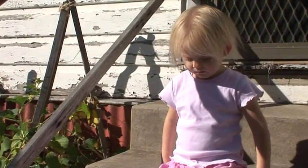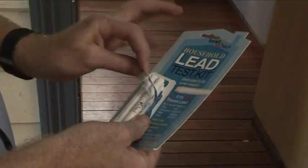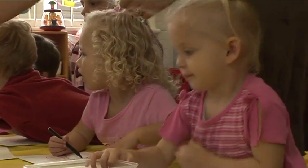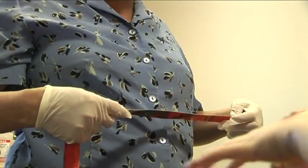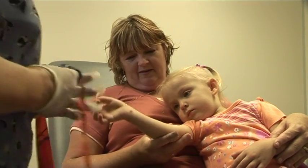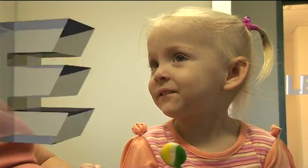If you're in doubt about the lead content of old paint or contaminated soil around your house, you need to have these areas tested. Finally, it's important to remember that you won't see the signs of lead poisoning, so if you believe you or your family have been exposed, you need to have your blood lead levels tested. It's the only way to be sure.